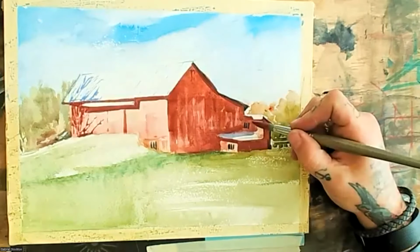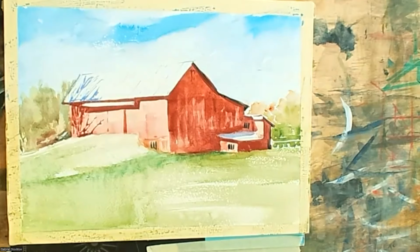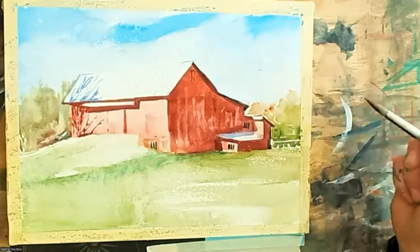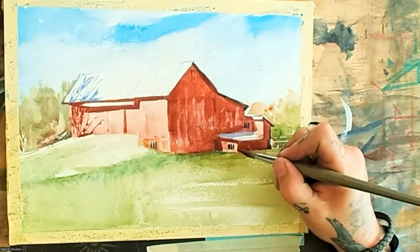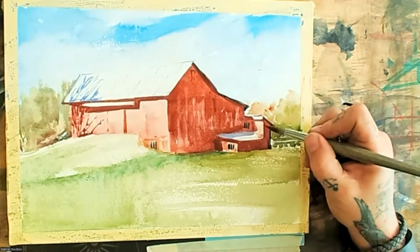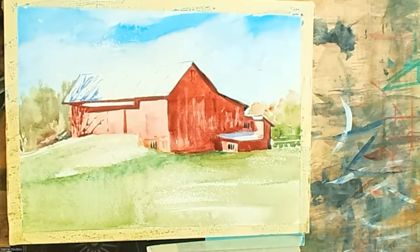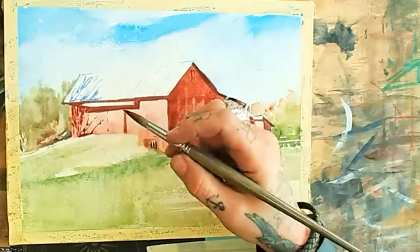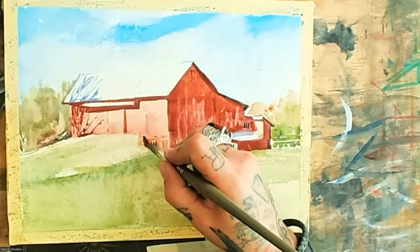I'm not necessarily thinking of color right now per se, but you know, what can I do to make this look attractive? And personally, what I've experienced is not color. It's always going to be the values. And luckily, this painting was taken when we had some nice sun. And there is one nice little chunk of dark that's really attractive that comes right here.